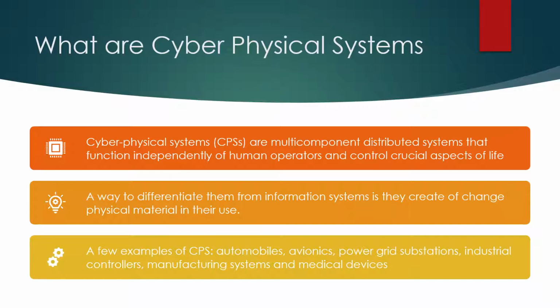Examples of this are some medical devices, cars, smart grids, smart farms, any device in which there is a lot of information being transmitted through the internet, and that is changing something physically through its processes when it is working.